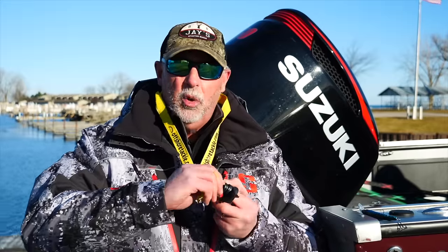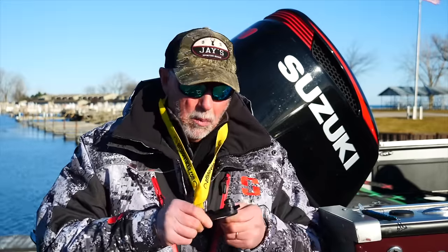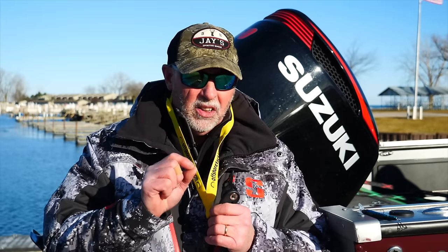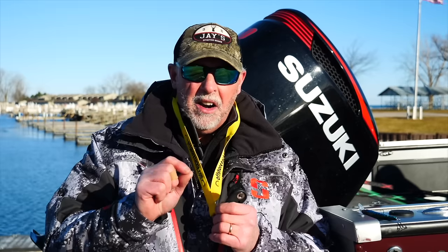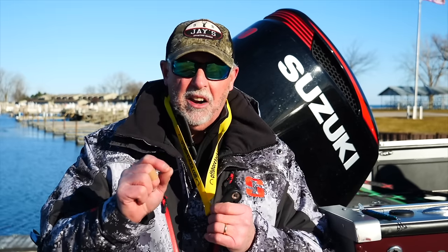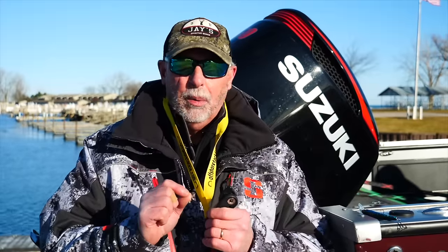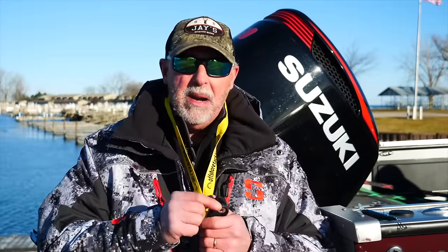So what we can do, and I'll show you in a second how it works, when we put it on the crankbait and we make an adjustment, we can make very, very small adjustments to the pull point. And the reason this is important is because if you bend the pull point too far, you're gonna destroy the crankbait entirely. You're gonna make it run way to the right or way to the left. So you have to make very precise bends to the pull point. And the easy crankbait tuner makes that happen.